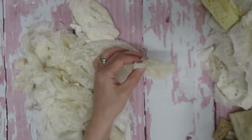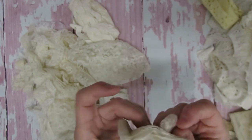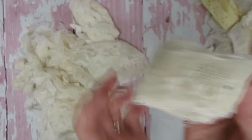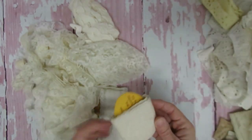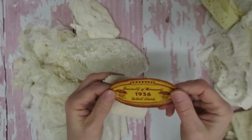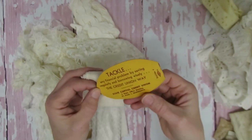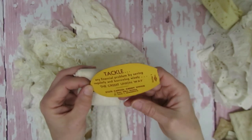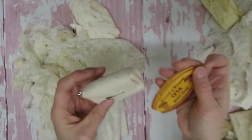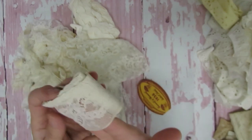That one's gorgeous. This one looks a little bit older lace too. This one has a pretty little pattern to it. Very delicate. Couple little older ones. This one has some sort of ephemera in it, so let's pull that out. This one says 1956 football schedule from St. Paul, Minnesota, so that probably would have been the Gophers maybe, University of Minnesota. So some of these obviously are a little bit older trims.